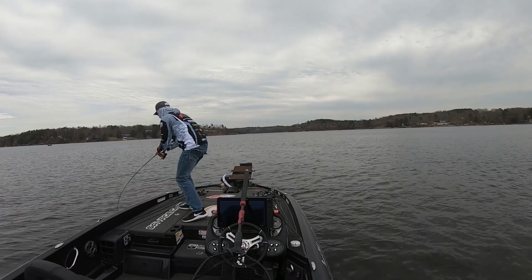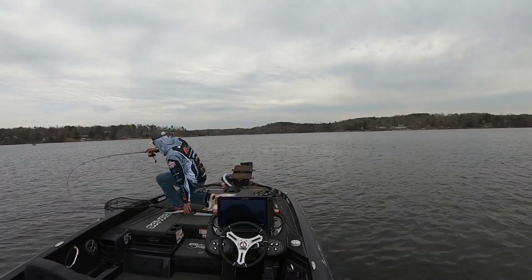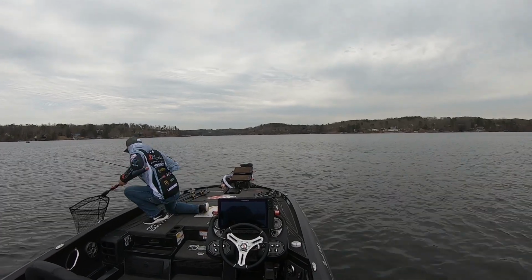The first day I really targeted fish on points. I was targeting these flat tapering points that went out. I spent a lot of my practice the 2 days looking for these points, pulling up on them and rolling up and scanning with my Active Target and going, hey, there's fish sitting on this part of this point. And I got a few of those fish to bite.